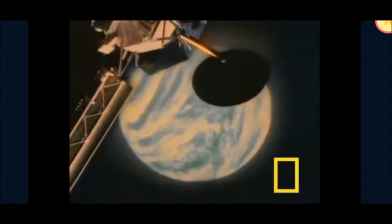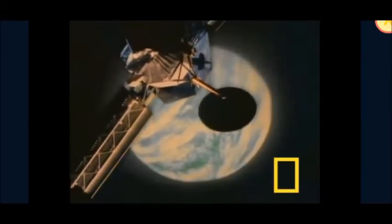Next is Venus, the near twin of the Earth in size, mass, and density. Its atmosphere is mostly carbon dioxide, a greenhouse gas that traps the sun's heat and raises the surface temperature to nearly 900 degrees Fahrenheit. Clouds of sulfuric acid swirl above Venus's rocky surface.